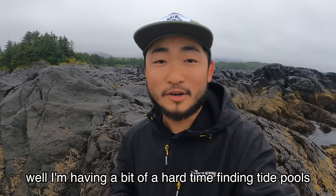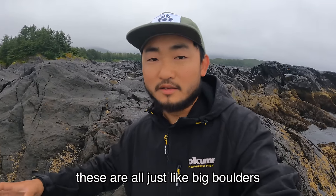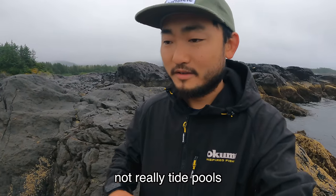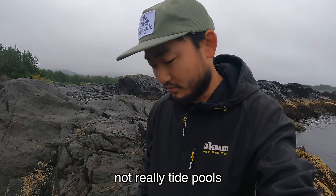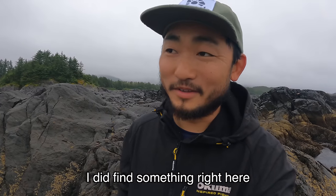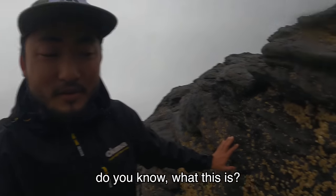Well, I'm having a little bit of a hard time finding some tide pools. These are all just like big boulders and not really anything like a tide pool. But I just found something right here. We got something good right here, guys. Do you know what this is?